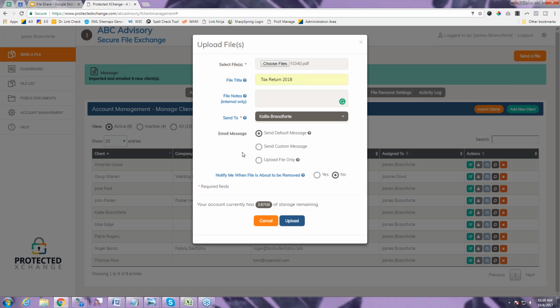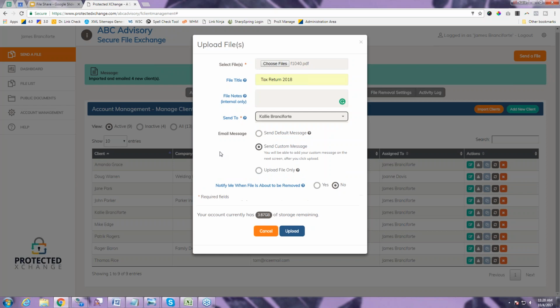The first option is a default message, which is very similar to how Motif sends them right now. They're going to get just a basic email, looks like it's coming from you, has your signature, but it's just going to say, one file has been uploaded to you. Please click the link here to log in and download the file. You also have the option to send a custom message, which I'll show you how that one looks. It's going to add an additional screen here that's going to allow me to add in a custom message that'll go along with the file. And then you also have the option to upload the file only.